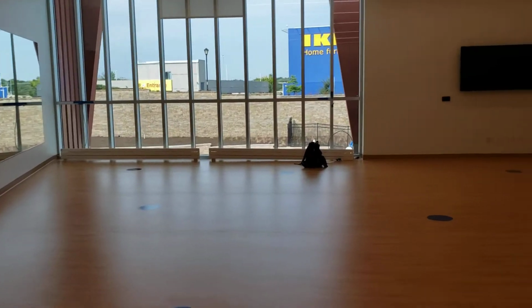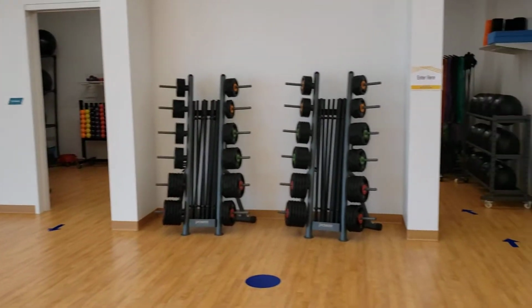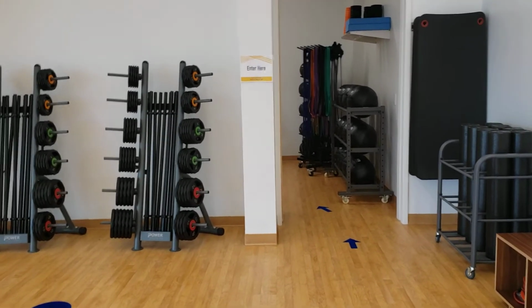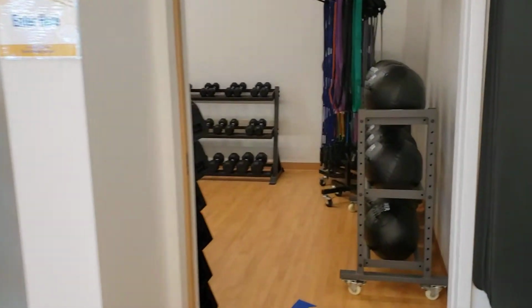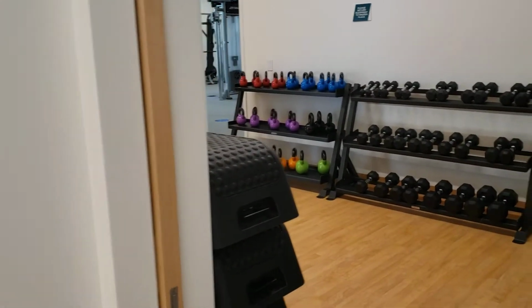When we were designing this, storage was key. It always seems to be that when you have a class and you have 20, 25 people in a class, it's how do you get in and out of storage. So this storage was designed to be an in and an out. So we have into the storage here a nice pocket door that can be pulled.